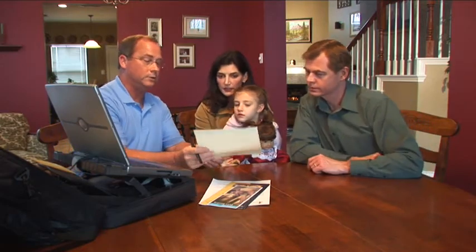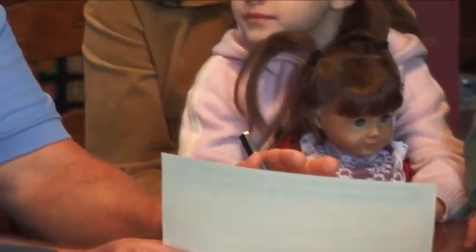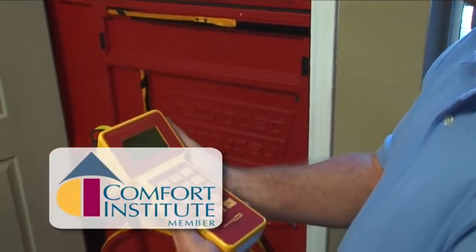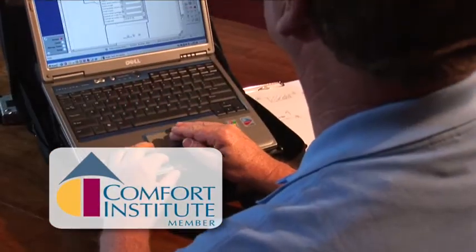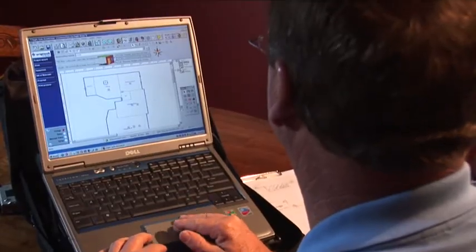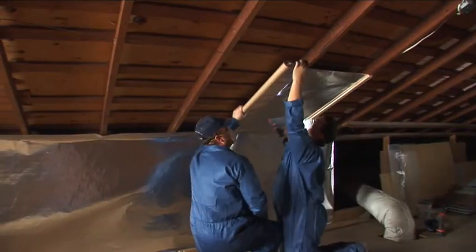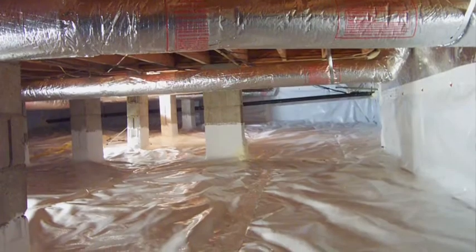Once the examination process is completed, your consultant will work with you to develop a prioritized improvement plan. He'll explain the most up-to-date and economical ways to solve any problems found in your home. Comfort Institute member contractors have the necessary instruments, computer software, and training. Instead of just selling Band-Aids for symptoms, they propose permanent solutions for problems. They have the ability to provide a much wider range of solutions than single-focus companies, and they also network with other reputable service providers to help implement solutions outside their core area of expertise.